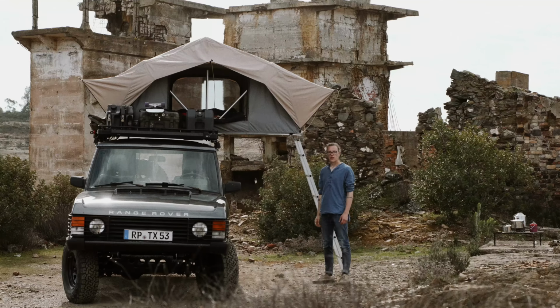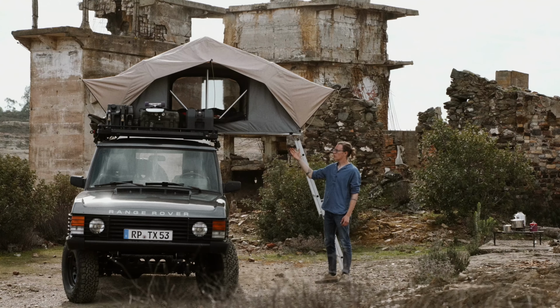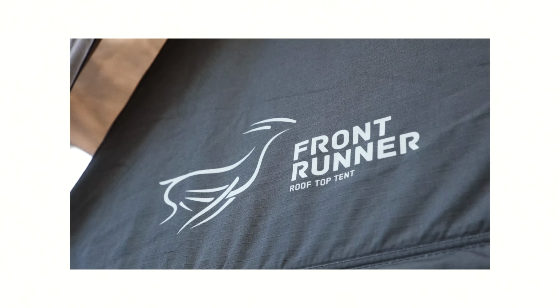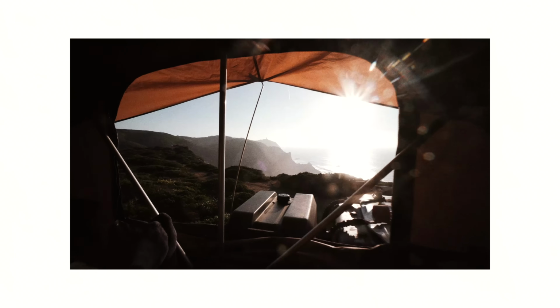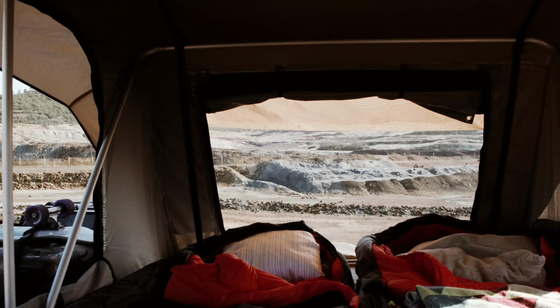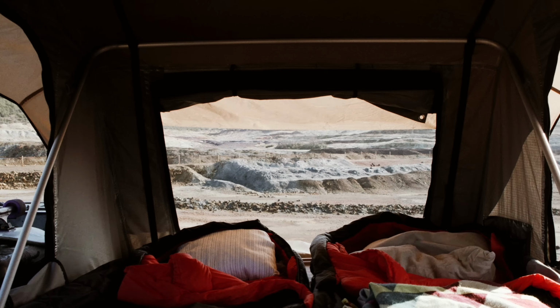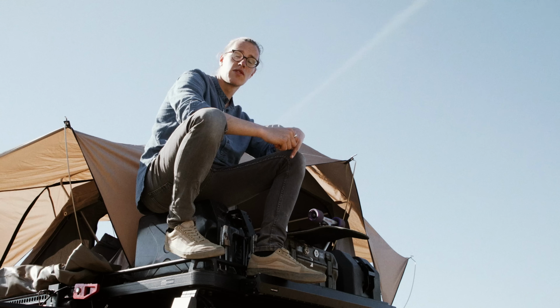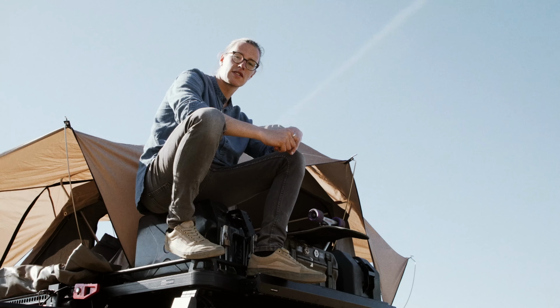Okay, let's get to it. On top of our Frontrunner roof rack, we have our also Frontrunner rooftop tent. The tent turned out to be the single biggest addition to our existing setup. It is not only a beautiful 360-degree panoramic bedroom, but more importantly, it allowed us to move the sleeping solution outside of the vehicle.